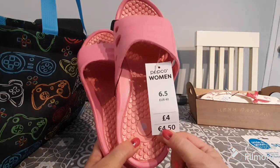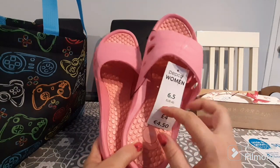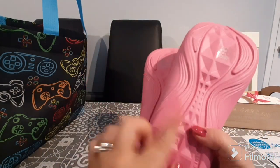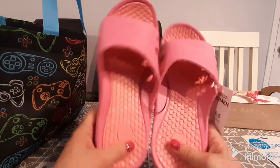They only had a 6.5. Again, I don't really mind that. I don't mind these kind of sliders being a little bit bigger, and they were £4, but they're super durable. They're beyond comfortable. I love mine.